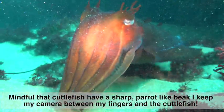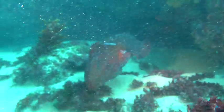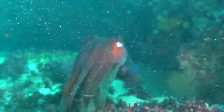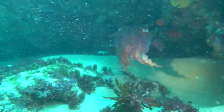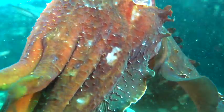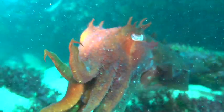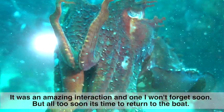Mindful that cuttlefish have a sharp, parrot-like beak, I keep my camera between my fingers and the cuttlefish. It was an amazing interaction, and one I won't forget soon. But all too soon, it's time to return to the boat.